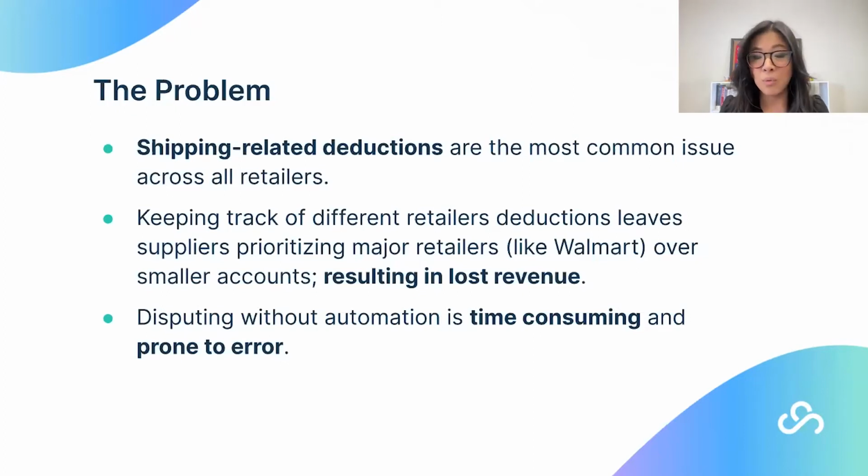We just know, working again with over 400 companies, that these are really the most common issues that we see for a lot of our suppliers as they relate to deductions across just about every retailer. Today we work with Walmart, Target, and Kroger. We will be launching in Amazon. I think today is actually the launch day, which is kind of exciting. And again, across all retailers, we continue to see shipping related issues as the number one problem that our suppliers face.